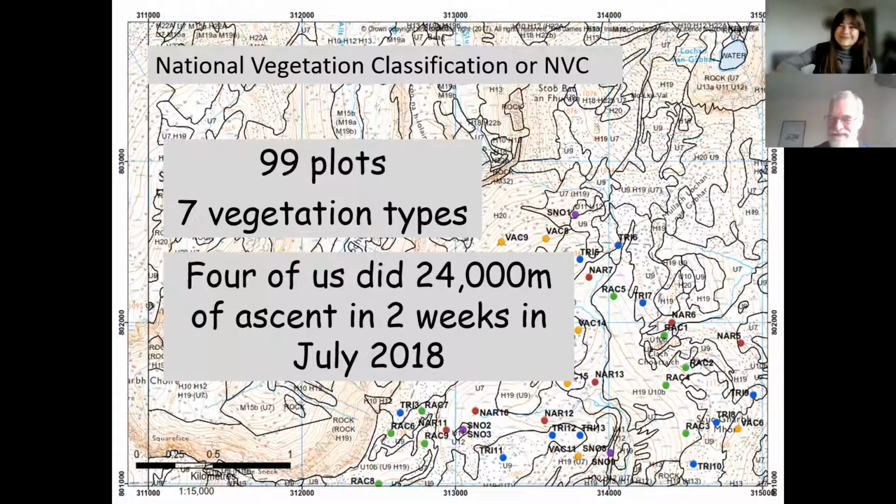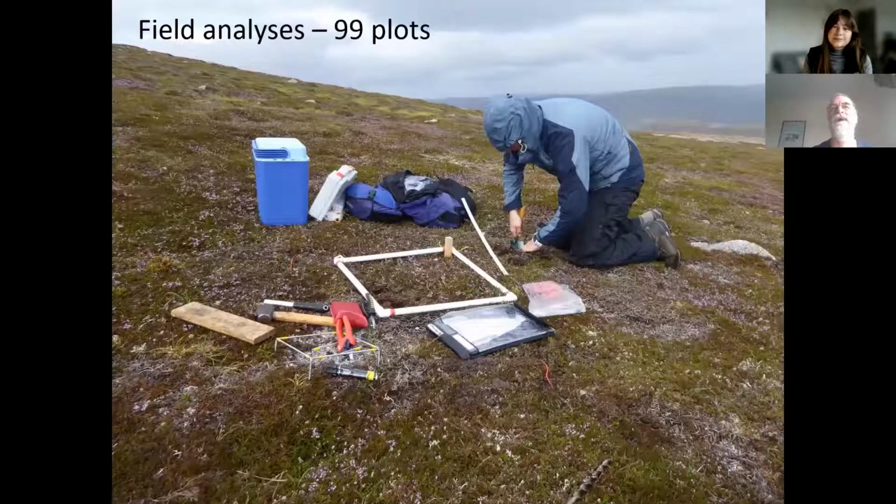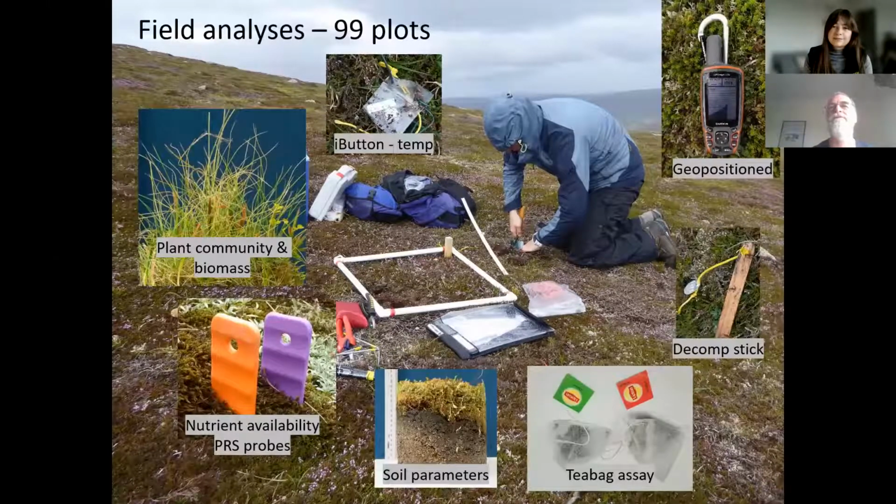So we set up these 99 plots, and we have done a lot of work up here. These are the sort of mini plots that we established in each of the vegetation types. And we looked at all sorts of things above and below ground. We looked at the plant communities, composition, the biomass of the plants, and then we also set up some assays so that we could see what was actually going on.